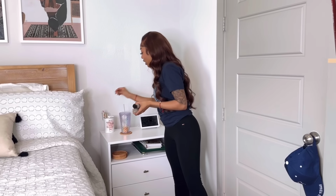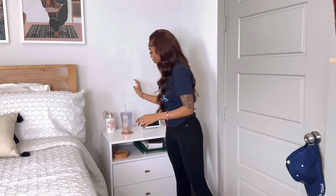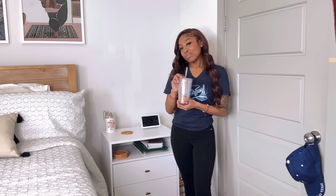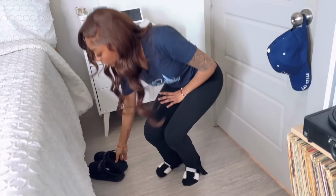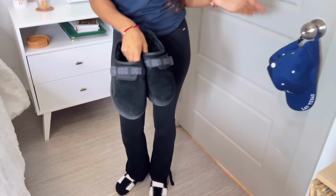Negative energy. At all. And then Bella's little sick stuff, because she's always with me, just in case she starts coughing. It's like a kennel cough for dogs and stuff. And then my little Starbucks cup that I got for Christmas from one of my friends. Shout out, Joanna. And then my little house shoes that I got for Christmas. Almost forgot about these. These are the ones I'm wearing today. But I will be wearing my little red ones or my brown ones any other day. Y'all know we love UGG.